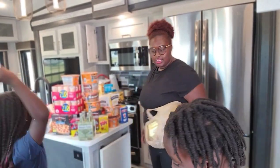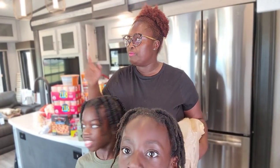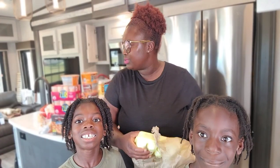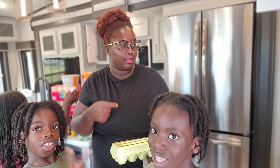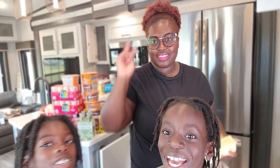What? So we have all the stuff we got, but then we also have to empty out our fridge that's in the other RV and bring all the food here. Which is really not nothing. Do we even have any food in that fridge? No, not really. It's almost empty. So we're gonna take out the little stuff we have in there, put it in here, and that's it for our grocery haul today. Yeah. Peace out.